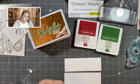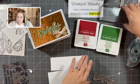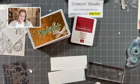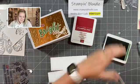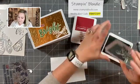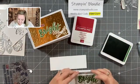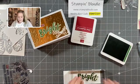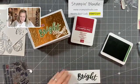So I'm going to use Bright for this. And I'm gonna stamp that in Garden Green. And I should have enough room to do the Merry and, but I've got that second piece of cardstock just in case I need the space. Oh no, we're good. Plenty of room. Don't need that. And there we go.